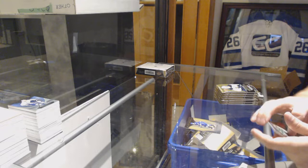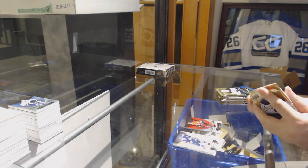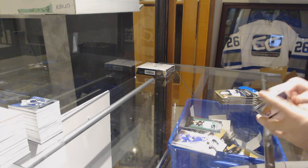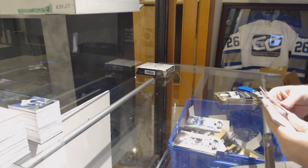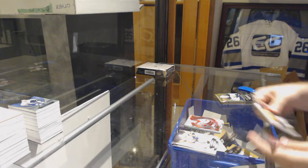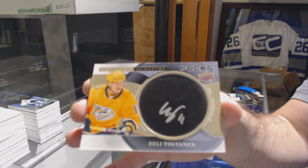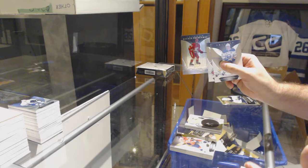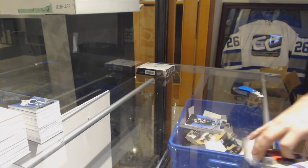We've got an Anthony Cirelli for the Tampa Bay Lightning to $9.99. Carolina Hurricanes to $4.25, Sebastian Aho. Boston Bruins rookie jersey of Ryan Donato. Columbus Blue Jackets to $4.47, Cam Atkinson. Carolina Hurricanes, retro rookie of Sveshnikov to $5.99. For the Nashville Predators, signature pucks of Tolvanen. Calgary Flames, rookie premieres of Dylan Dubé. And Boston Bruins, Brad Marchand.